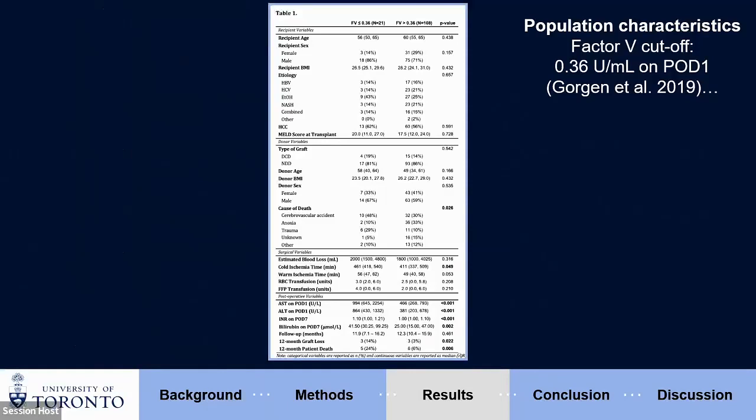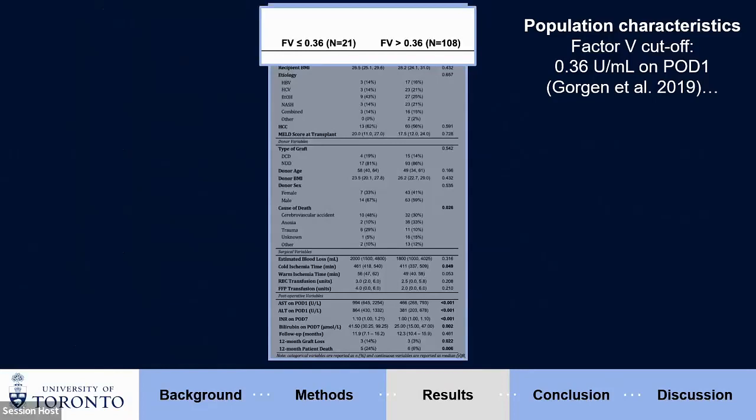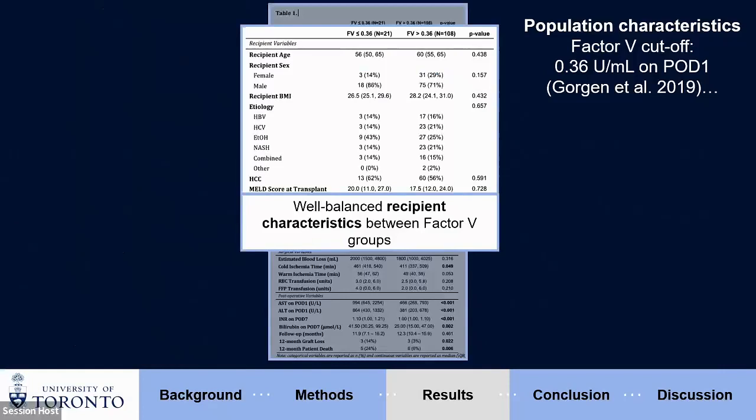So let's have a look at our population. As we can see here, the majority of patients were actually in this high factor five group, with only approximately 20 patients in the low factor five group. When we look at our recipient characteristics, these are fairly well balanced, with no significant p-values in that right column there.